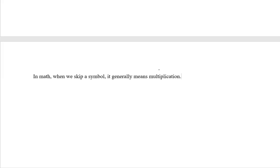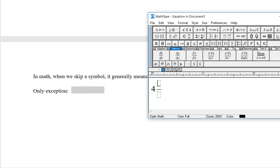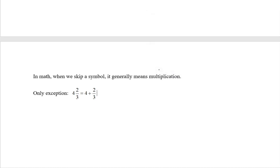The only exception to this rule, when things are missing, it means multiplication, would be something like 4 and 2/3. That means 4 plus 2/3. So that's basically the only time I can think of when there's no symbol written in there between the 4 and the 2/3, and it doesn't mean multiplication. Anywhere else, it does mean multiplication.